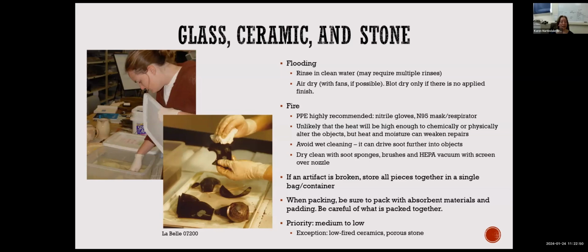In the event of a fire, the objects themselves will most likely not undergo any changes, as it requires higher temperatures than most fires can reach to chemically or physically change them. However, the same cannot be said for any materials that were used to repair them or any kind of applied decoration. There's also the problem of soot, which is composed of various nasty chemicals and tends to be very sticky.